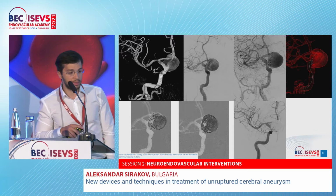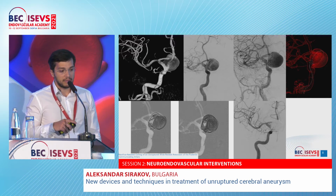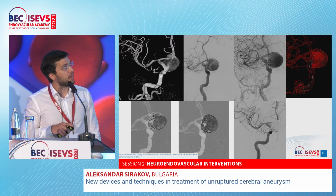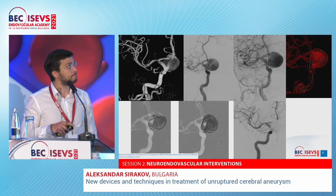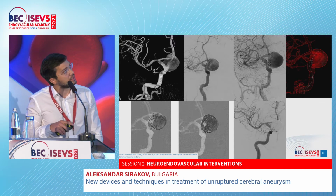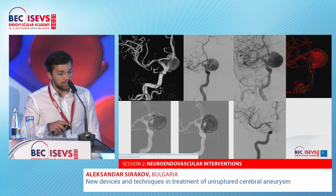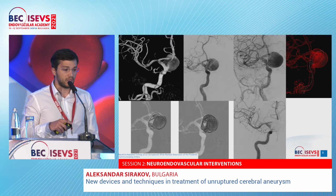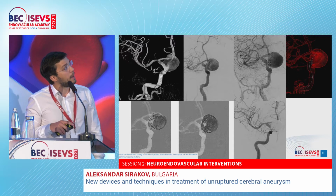A bunch of words about the Nautilus device. It is made of a nitinol alloy, and the first few loops actually behave like a coil when they're inserted into the aneurysm. The device has some sort of a temperature or memory-like shape.